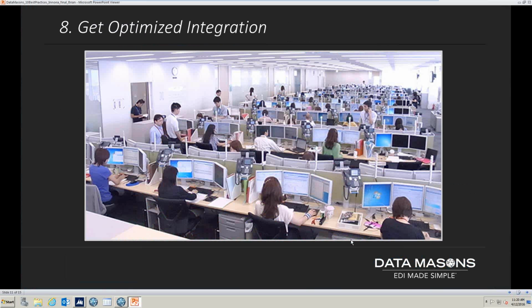And so having optimized integration that's going to eliminate the people having to, quote unquote, click the buttons to make it happen, and more move to, hey, we brought in 1,000 orders, number 37 had an exception, let's have our people focus on that exception. We can have them work on more strategic stuff, let the system, let NAV, do what it was designed to do, which again was helping you to optimize your business.